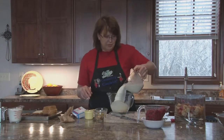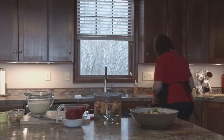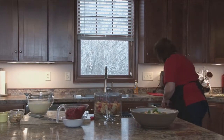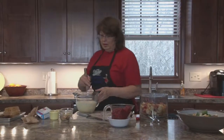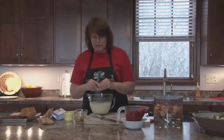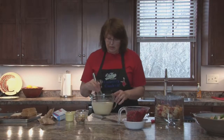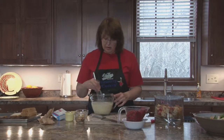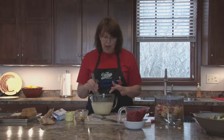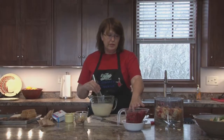Toss in 4 cups of milk. And then you want to just follow the package directions. You whisk for about 2 minutes till it sets up. And then what I'm going to do is put half of it on top of this. Then I'm going to do half of my raspberries.